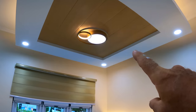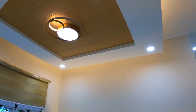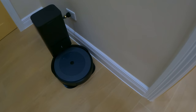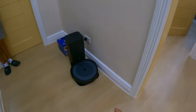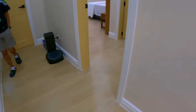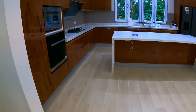Now, I didn't notice, was it that same light in the other rooms? Different. This is the one that's a little bit different. And of course, if you came from the US, we all love our Roomba type vacuum cleaner. Ness has one also. It's not a Roomba or whatever the one that's popular in the U.S. We actually got it on Lazada, but it does the same thing.